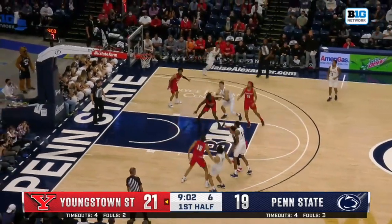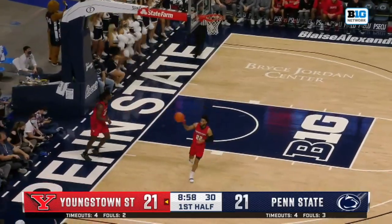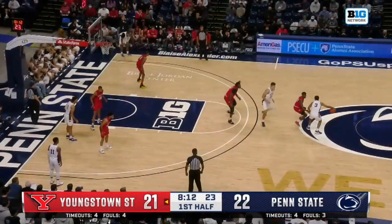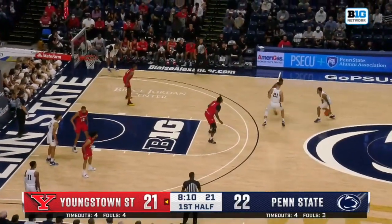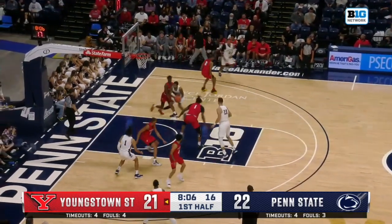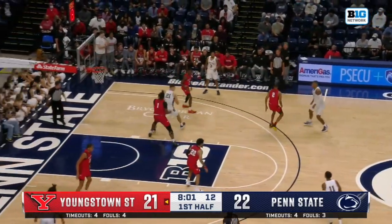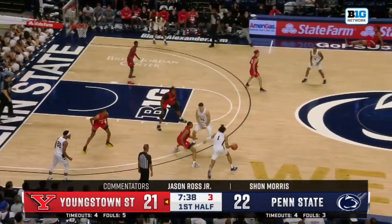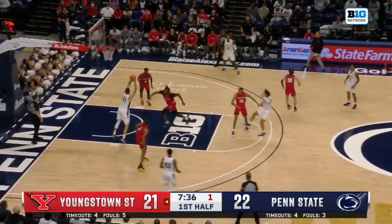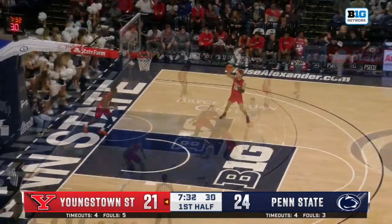This Penn State offense was 5th in Big Ten scoring a year ago. Key part of that was Seth Lundy. Always got to defend the big guy, Jason. Oh, yeah. A rejection at the rim from Dwayne Cohill. Hara rolling to the rim, able to finish right before the shot clock expired.